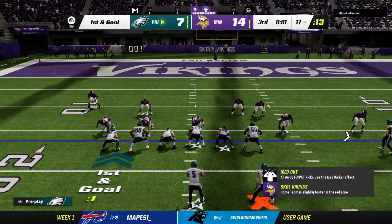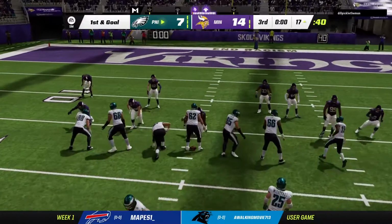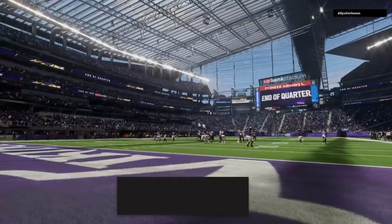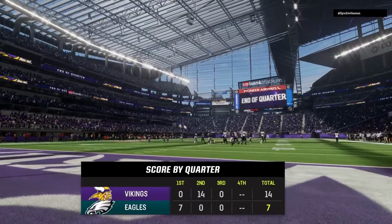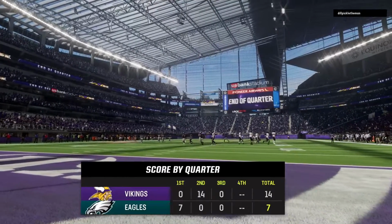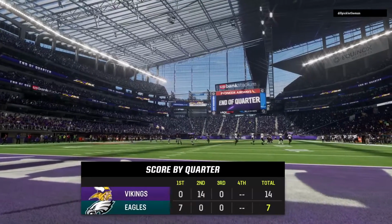They'll send a receiver in motion left. And they're not going to get to the line to run another play. So we will switch ends as the third quarter has come to a close. We'll return with more after this break.